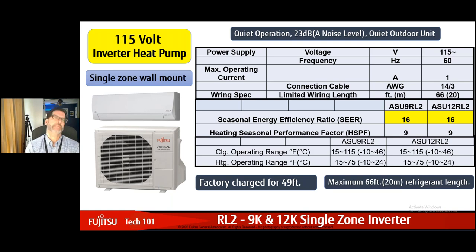But it's a budget item. It's a budgetary approach to giving people some solution with comfort, cooling, and heating. It is a heat pump, 16 SEER, 9 HSPF, cooling down to 15 and heating down to 15. So it is not the pinnacle of a Fujitsu. It's maybe a lower end, but it gets it done with 115 volts, which is nice.